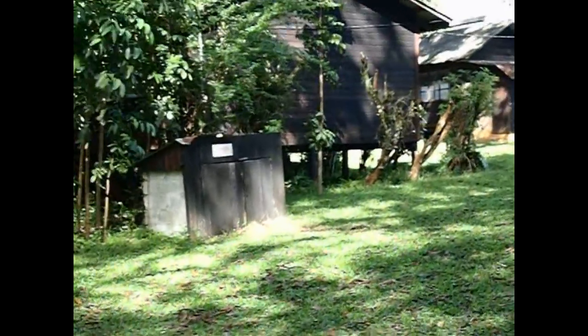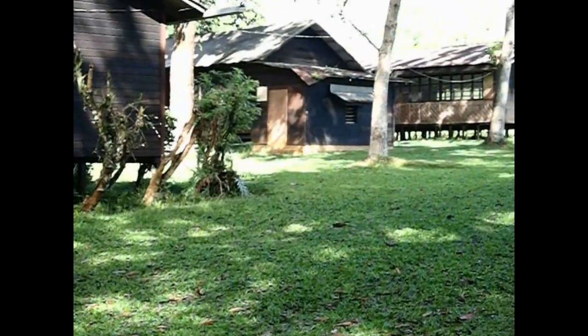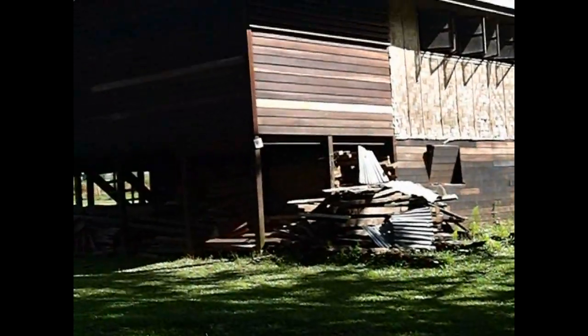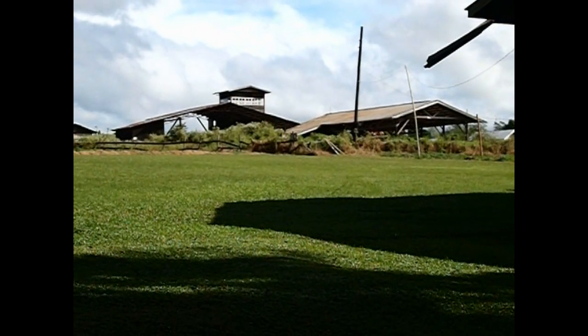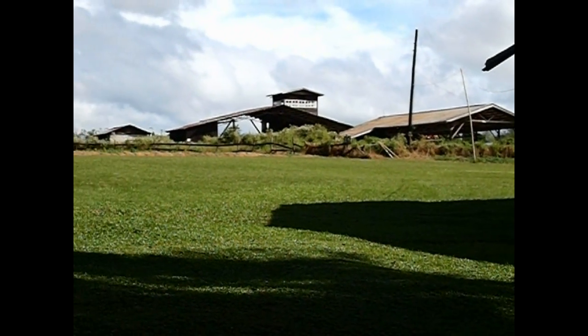And there's first of the school buildings. The old Radio Shack. Looks like a ghost town, doesn't it? Crazy.